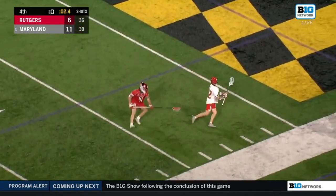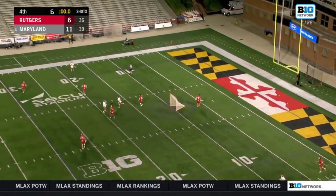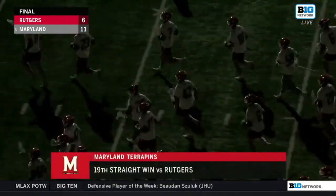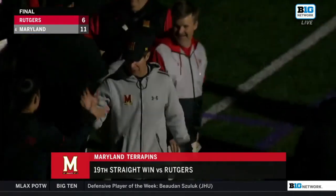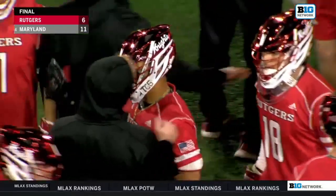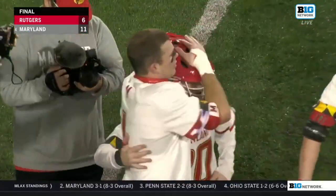As Maryland continues their dominance over the Rutgers Scarlet Knights. As the clock hits, it's a dominant Maryland win there. Both teams came out sloppy. 19th straight win for Maryland. Game, but they just couldn't can it. Logan McNaney really kind of set the tone tonight for this Maryland defense. Definitely set the tone.